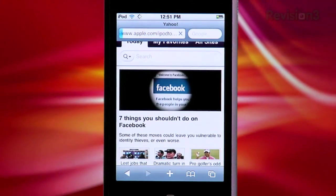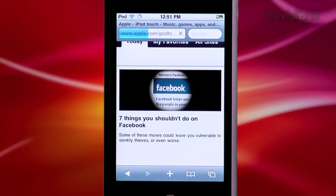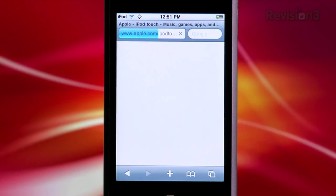If you use an iPhone, iPod Touch, or iPad, you know that Safari, Apple's native browser, totally sucks. Safari is a pain to use. It's slow, it's ugly, and doesn't do a whole lot. You can create multiple pages, add bookmarks, mail links, and set up a home screen, but that's about it. Safe to say it's very 2007.